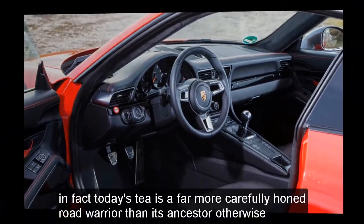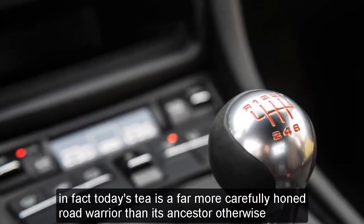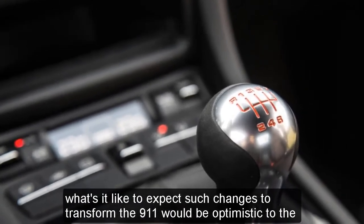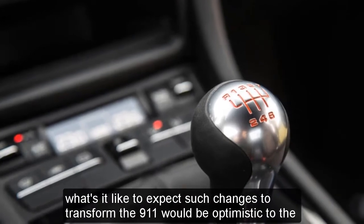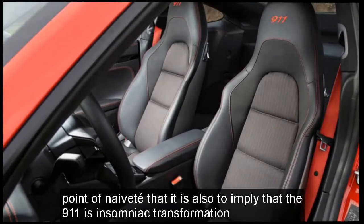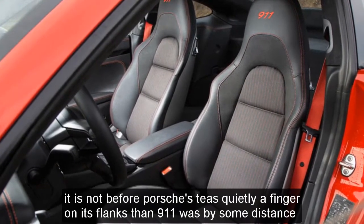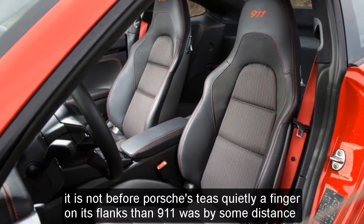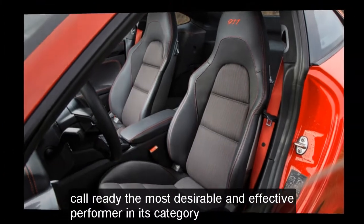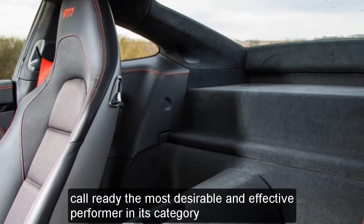In fact, today's T is a far more carefully honed road warrior than its ancestor ever was. What's it like? To expect such changes to transform the 911 would be optimistic to the point of naivety, but it is also to imply that the 911 is in some need of transformation. It is not. Before Porsche's T-Squad laid a finger on its flanks, the 911 was by some distance already the most desirable and effective performer in its category.